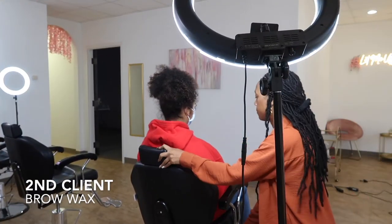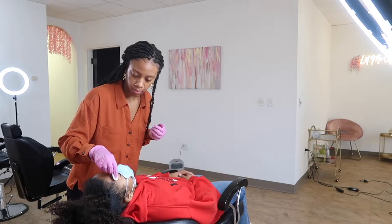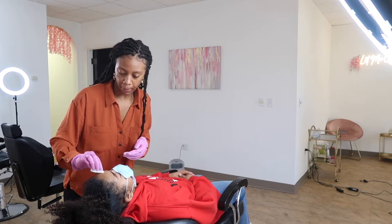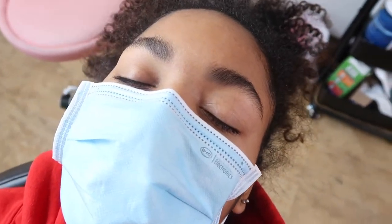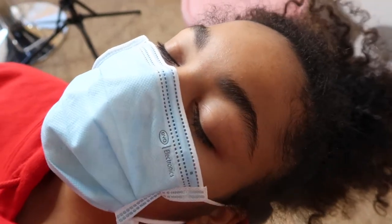Here is my second client. This is one of my client's little sisters, and she's just getting a really quick brow cleanup. I just had her a couple of months ago, so she really just needs a little bit of cleanup. Here are her brows before, and we're about to get to work on them.